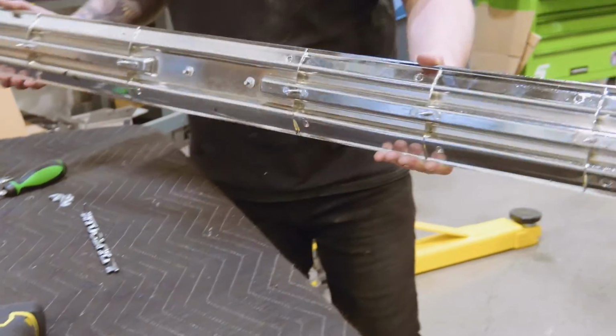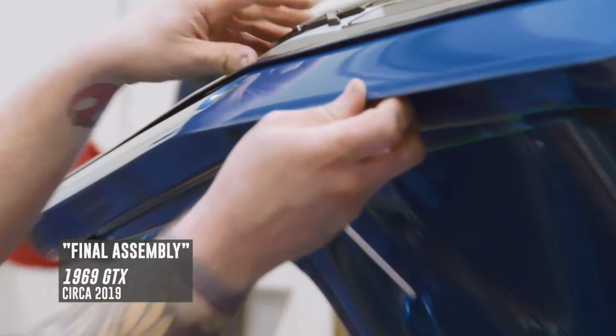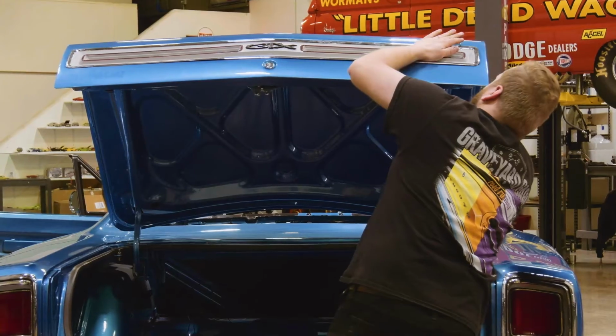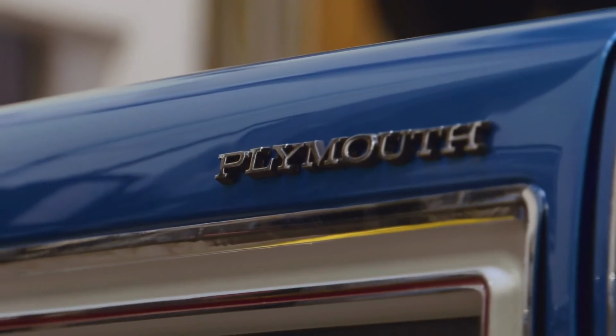Being a GTX, this car has a lot of chrome trim and accents on it, but one of the best parts about it is the beauty plate that goes on the back of the trunk. Just the beauty plate in the back and the chrome taillight bezels really just sets the back end of this car off.